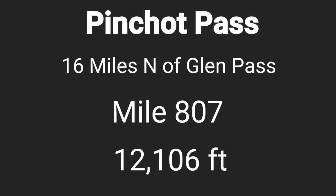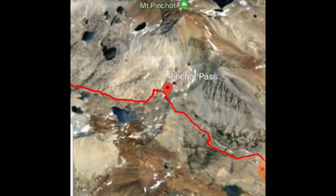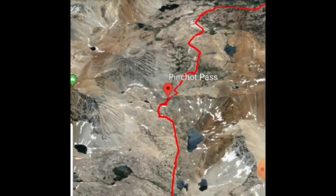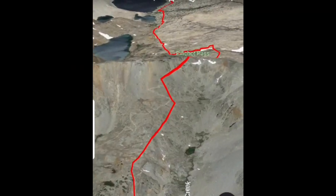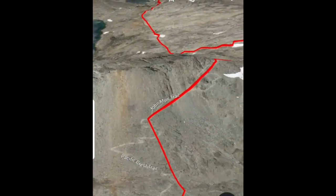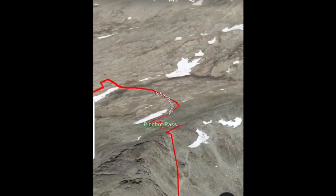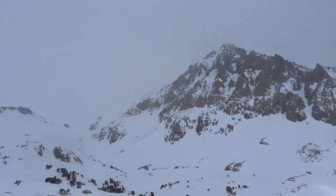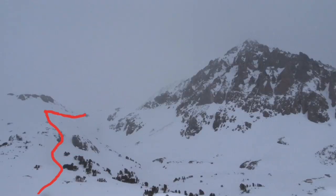Pincho Pass is 16 miles north of Glen Pass at mile 807. The pass is 12,106 feet high. The final approach is 460 feet over 0.6 of a mile with a gradient of 14%. The trail climbs steadily from a small lake up a spur line, which is deceptively steep, before traversing across the slope, climbing steeply up to the pass.